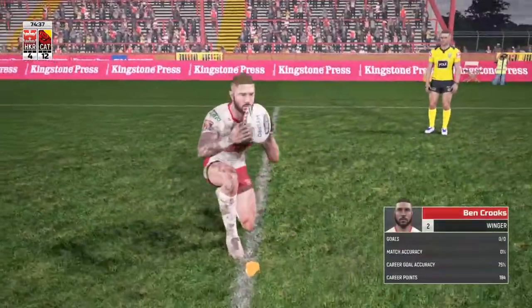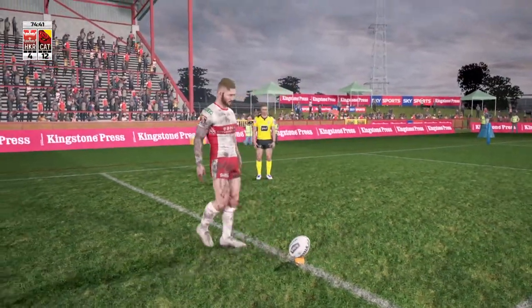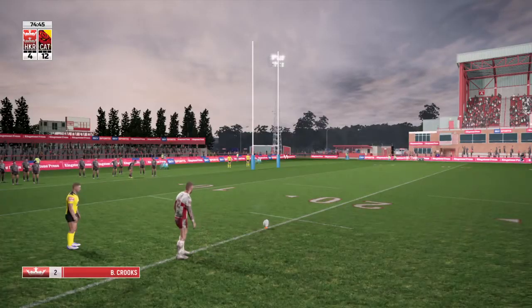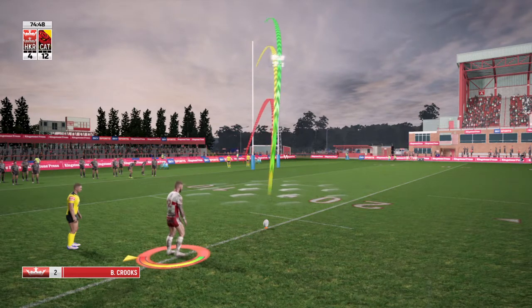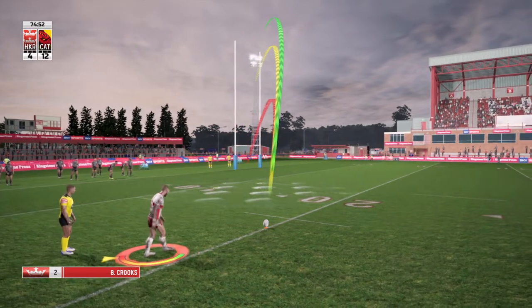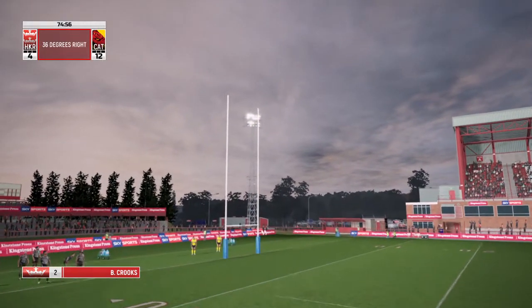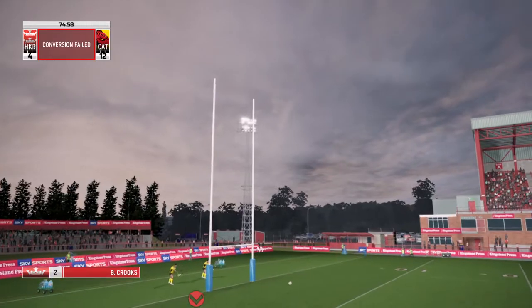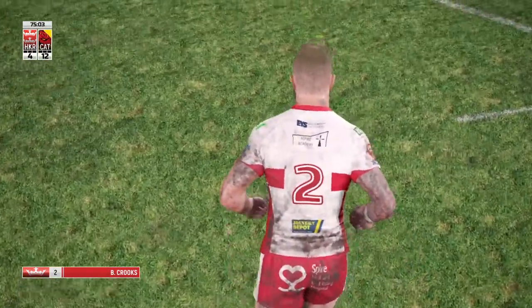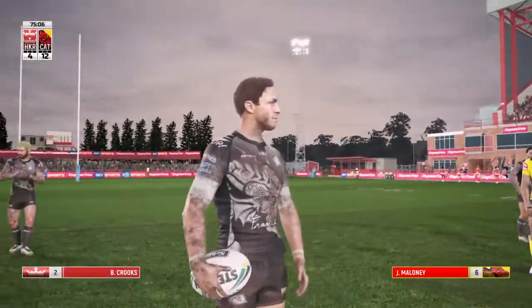Got his kicking boots with him as he lines this one up. And there's the ball straight into the upright. You know, it's funny what momentum can do in rugby league, especially when you've got a crowd like this urging you on. The Dragons lead by 8.